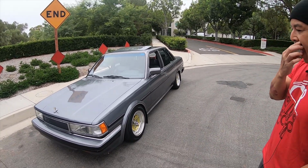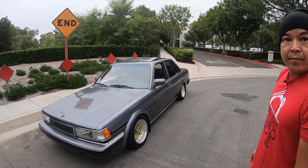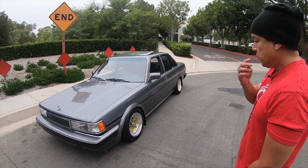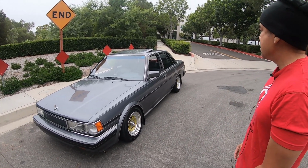Thank you so much for making the time for us. It's the second time for you. You had a Datsun 620. You sold that one, which was pristine. Tell us a little bit about the Cressida. How did that come about? Were you itching for a Cressida right off the bat?